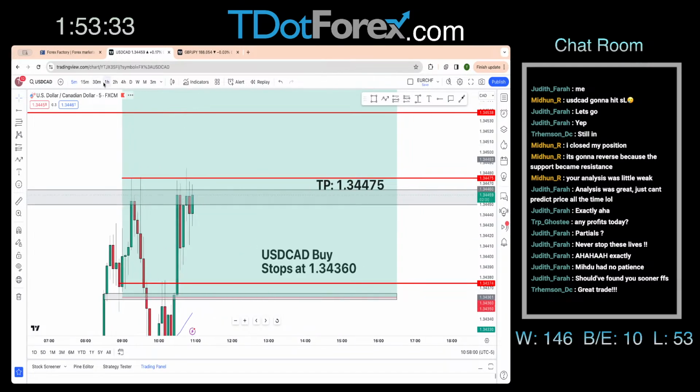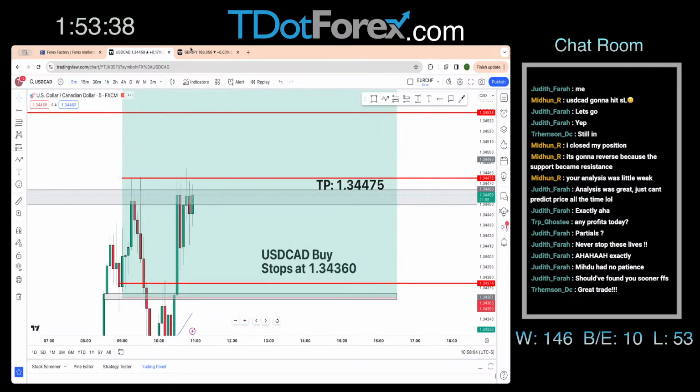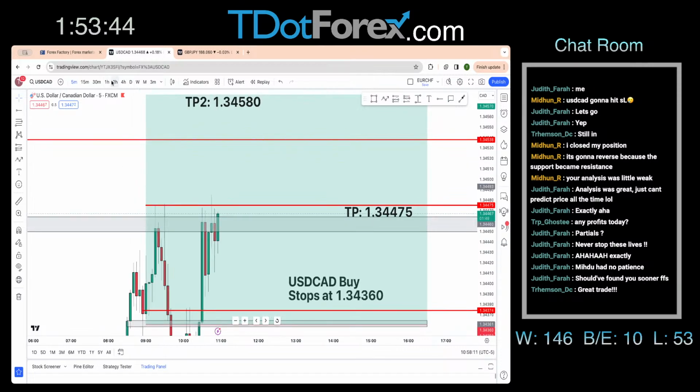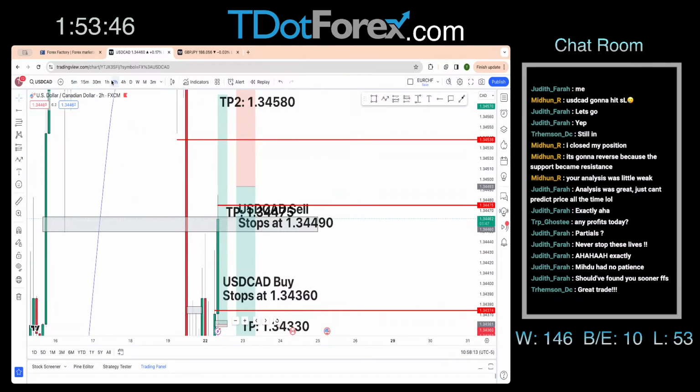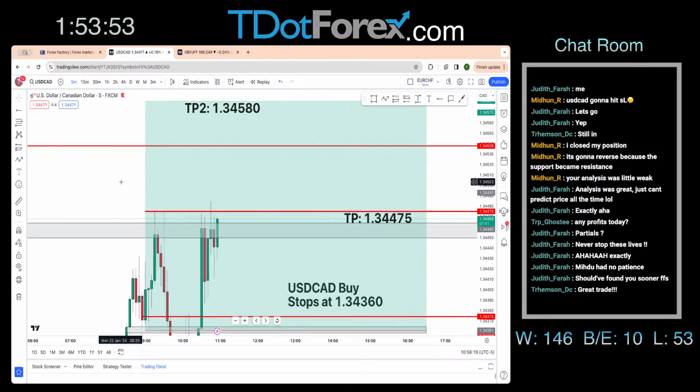Just 3 minutes to go. Where does the hour candle close here? I mean, it's making that push here. Let's see. It's also the 2 hour candle close as well. Just not holding up strong here. Come on, USD CAD. Let's go. Let's see one more push here. There we go.